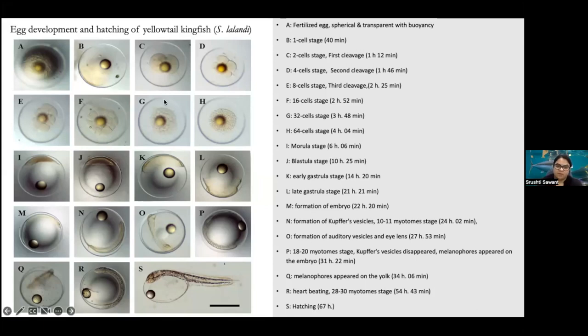but it's sometime between the 32 cell stage and the blastula stage. Most of the time we get these two stages more often than the usual. So this is a chart that we follow through.